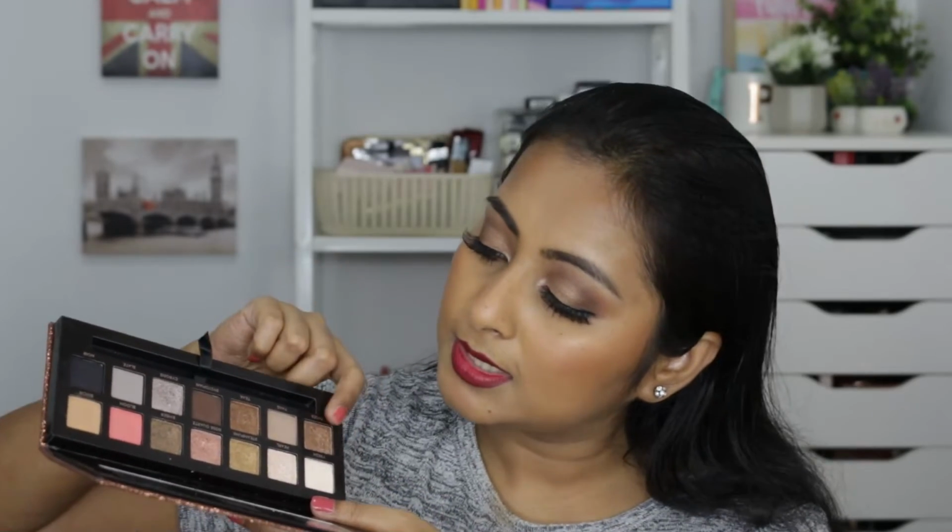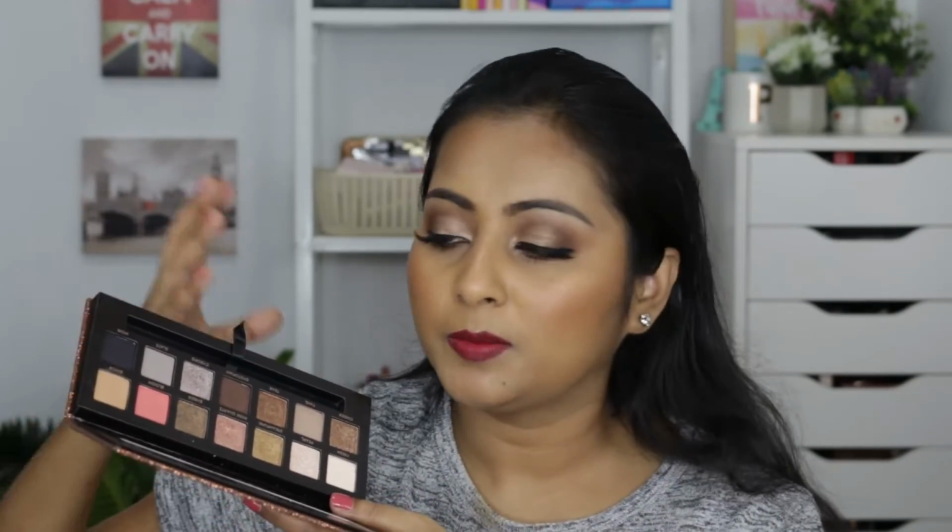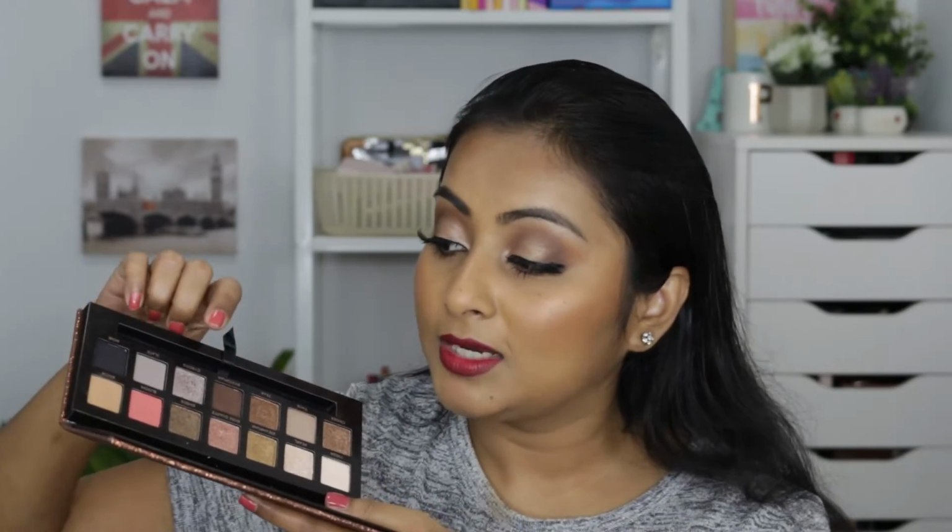Today I have used Cinder as well as Ember, so you will see that in the look which I'm going to show you. Apart from that, I really like this silver as well, although I am not too much into silver eyeshadows. I'm going to show you a look with silver and black and how you can create a silver look, and that actually looks really nice.